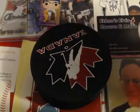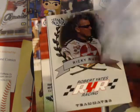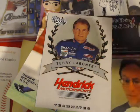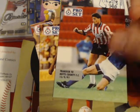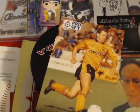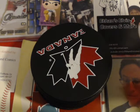And we got some racing. We got Todd Bodine, Stacy Compton. Stacy, that's such a woman's name. Kyle Petty. Yeah, Mark Green. Kyle, such a woman's name. Ricky Rudd. What? Ricky Rudd. Rusty Wallace. Joe Nemechek. Tara Labonte. Soccer cards. We got this guy. Paul Rideout. This guy. Keith Dublin. And this guy. Robert Dennison.